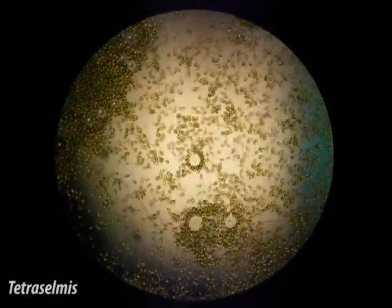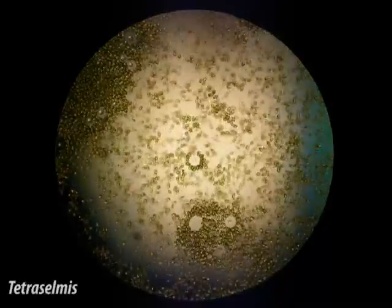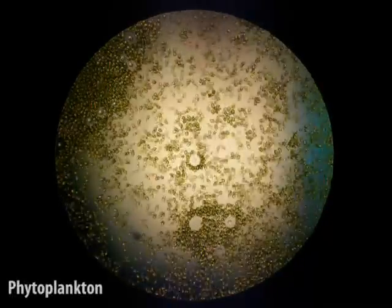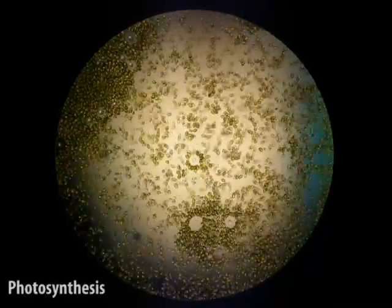The green things zooming around here in the saltwater sample are a type of algae called Tetraselmis. Algae are also called phytoplankton. Like plants, they use the sun's energy to turn carbon dioxide into sugars. This is called photosynthesis.